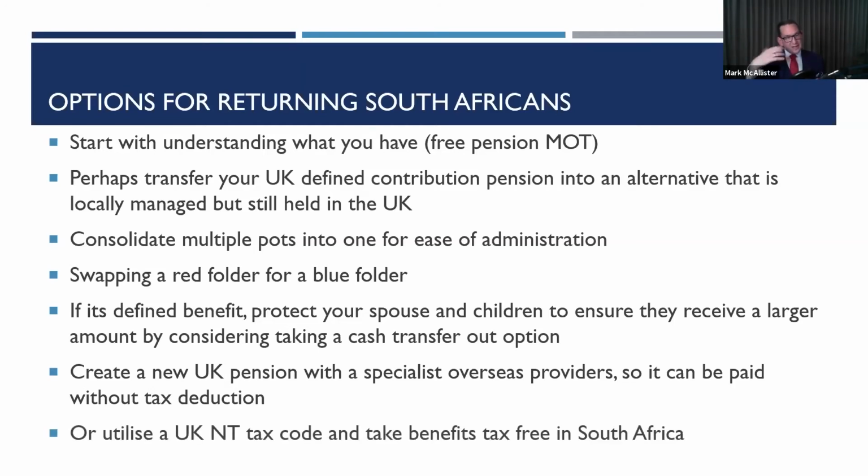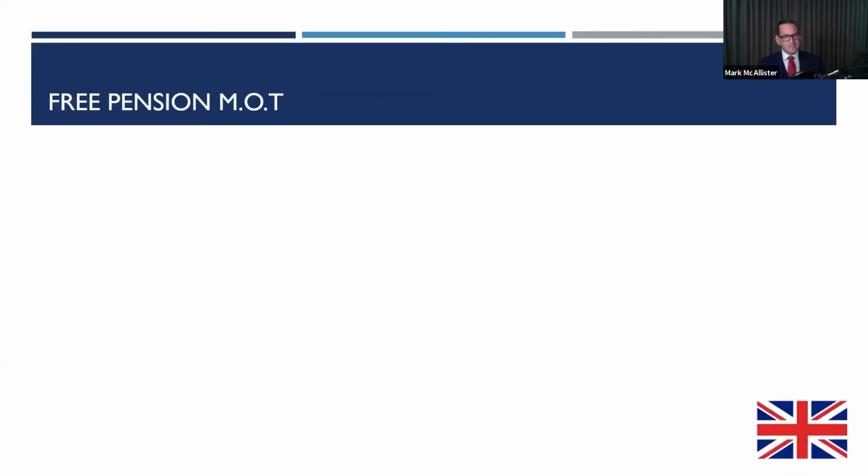Alternatively, you could just utilize the UK NT tax code and take those benefits tax-free in South Africa. But I do warn you, that is a very challenging process between SARS and HMRC. I have one client at the moment still trying to get theirs resolved, and it's taken about 2 years of backwards and forwards. So not something that I would recommend if it can be avoided.